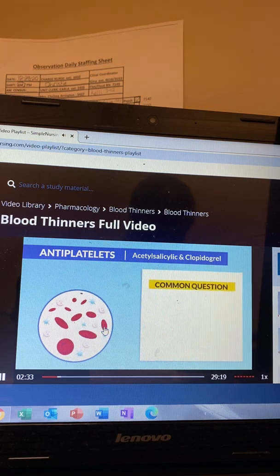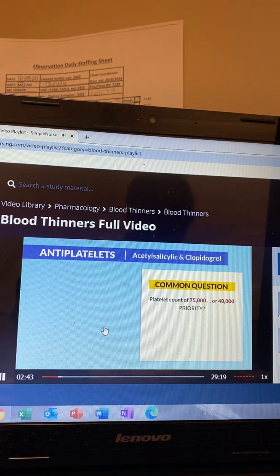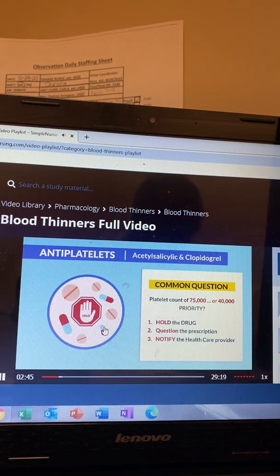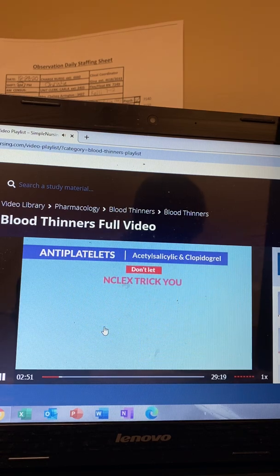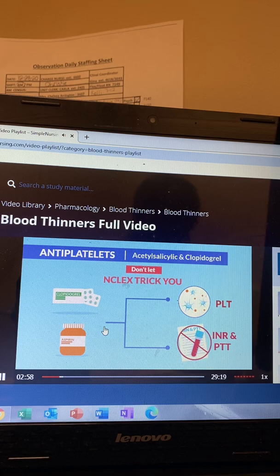So a common question on exams, they'll give you a scenario of a platelet count of about 75,000 or less than 40,000, guys. What's the priority nursing action? Always the priority is to hold the drug and question the prescription and then notify the HCP. And guys, don't let the NCLEX trick you. Aspirin and clopidogrel, think platelets, not INR, not PTT. That's for anticoagulants in our next section.